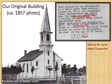Now, the second question has to do with who it is in the congregation or in the town that oversaw the actual building of the church. And in a note that was attached to this photograph, a note from 1957, we learned that a fellow by the name of Menzo Lane built the Blackberry Mill in town, but he also oversaw the building of the church.